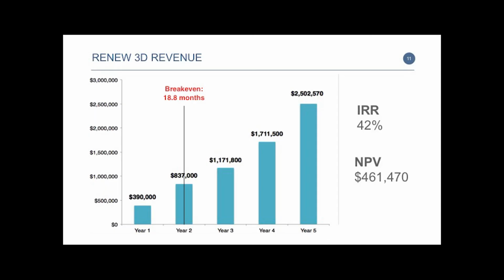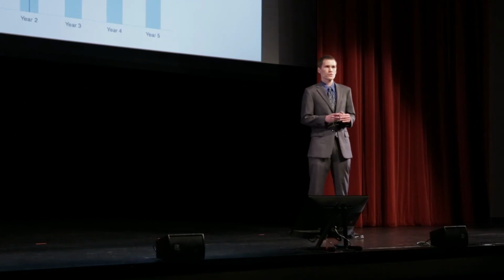So what does all this mean for our financials? Renew 3D expects to break even in year 1 through sales of PP and PET plastic filament after 18.8 months of operations. We project sales growth of 30% starting in year 2, increasing up to 50% by year 5, resulting in revenues over $2.5 million.